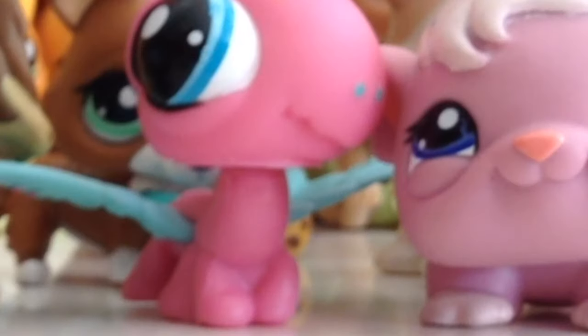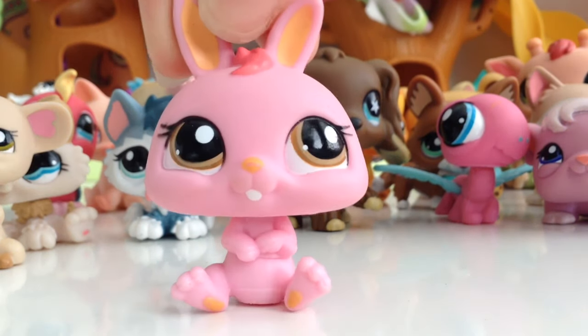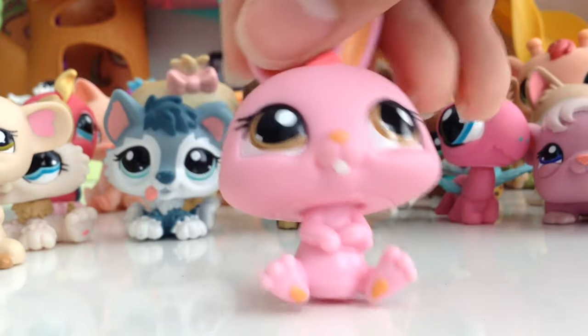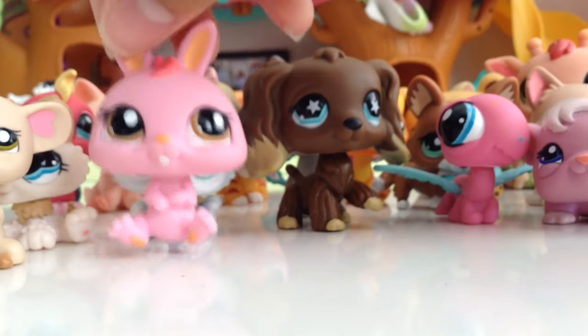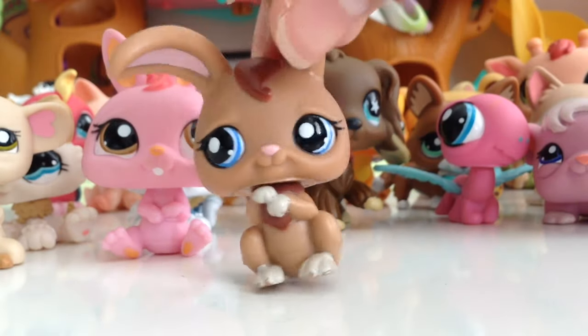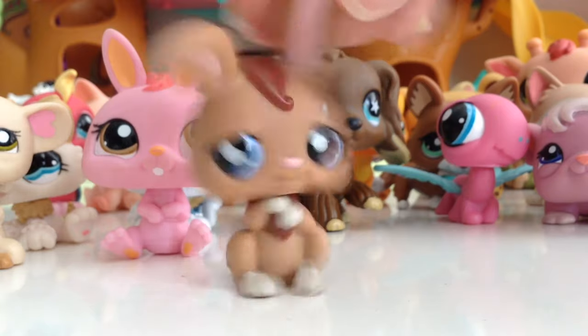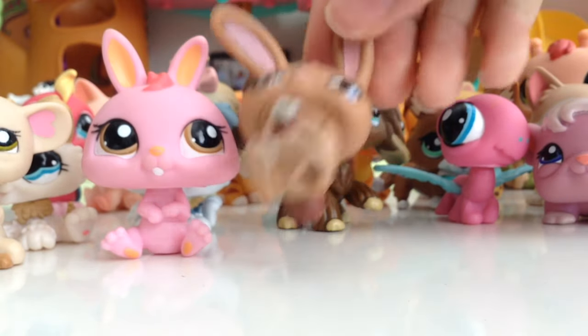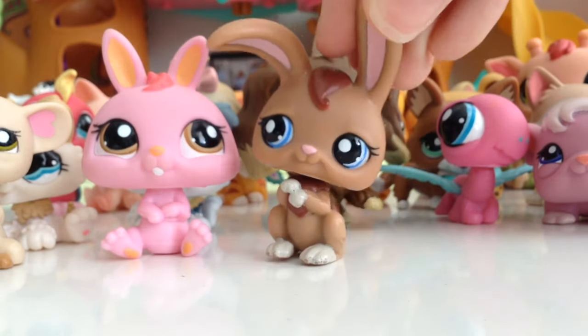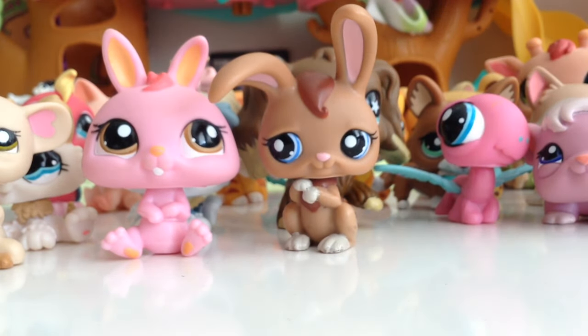Most of the outfits she gave me were cute, and I'm so glad because they're so cute. Look at this bunny. I never even knew this bunny existed, but now I know. This bunny is probably one of my favorites. Actually, no, second favorite. I also made a custom like this, and I didn't even know this one existed. So yeah, I was pretty surprised.